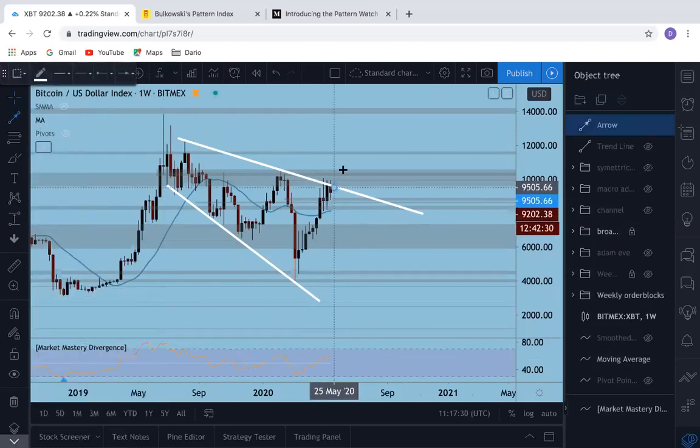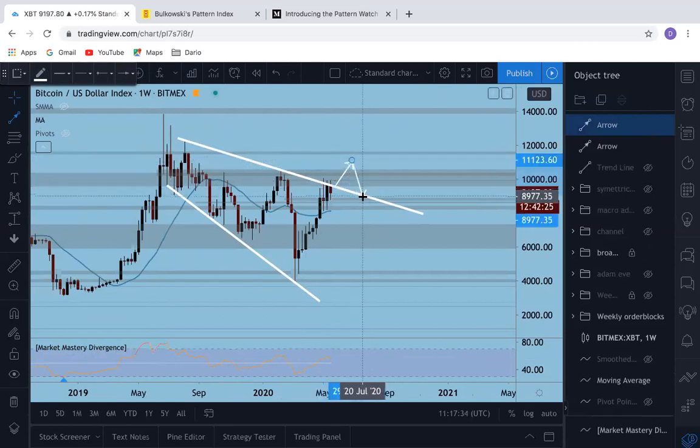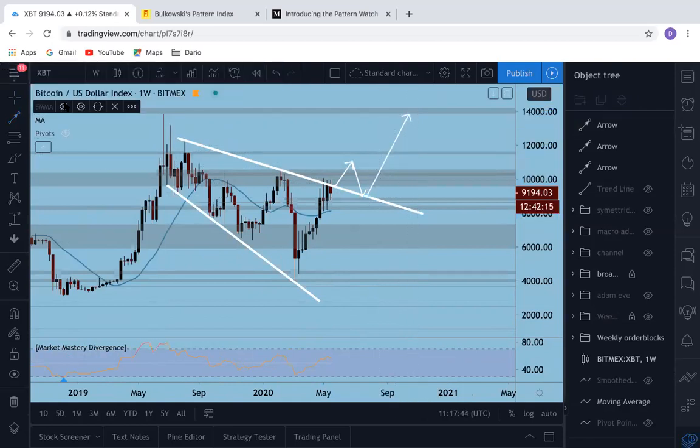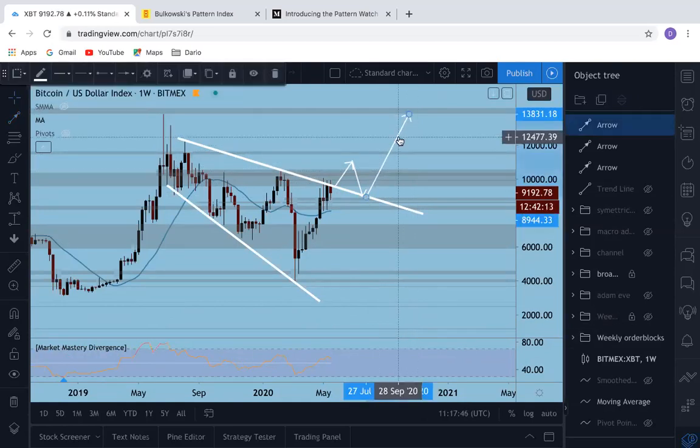So we're either going to break out here up, have a bullish retest, and move up to 11.5K or around 13.5K. That's one possibility with this pattern.